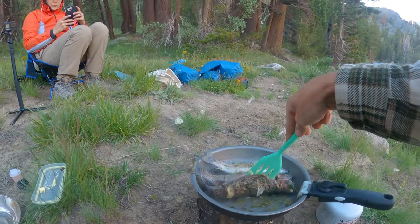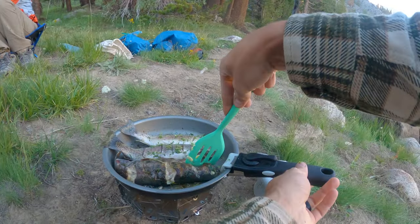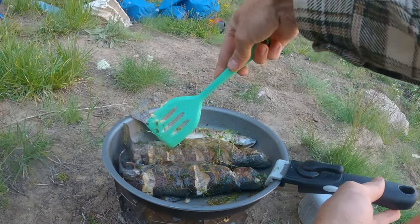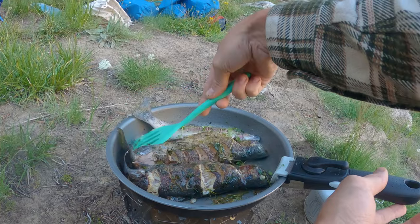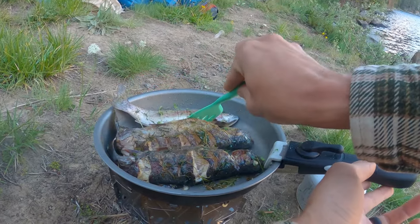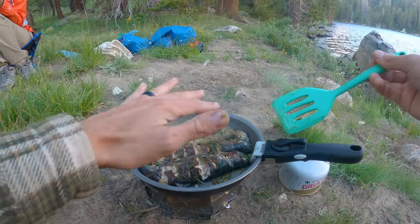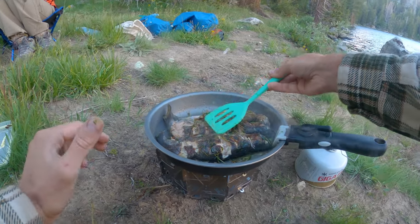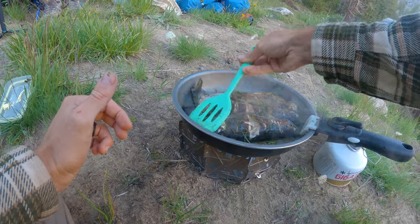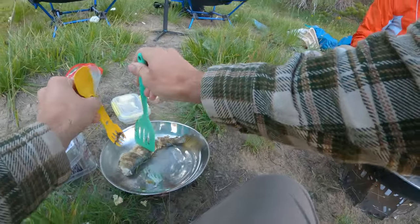In fact, oh yeah, I think it's ready. Look at that. Yeah, you want a nice brown on that skin. That's what you're looking for. Smaller guy, probably. Yeah, so all those herbs are just gonna kind of work their way into the meat. It's gonna be delicious. This little guy we're gonna put right here.